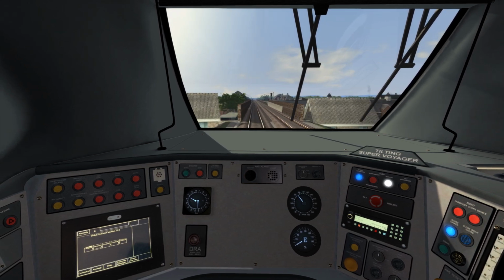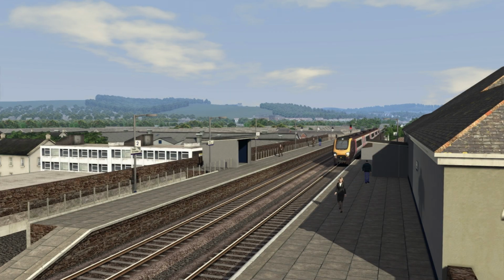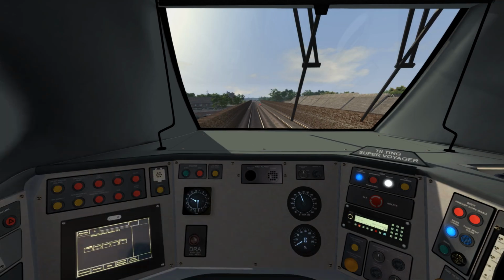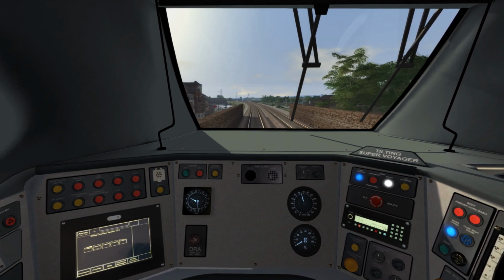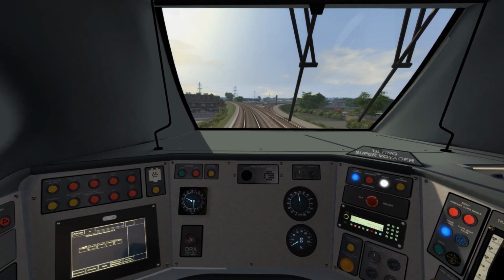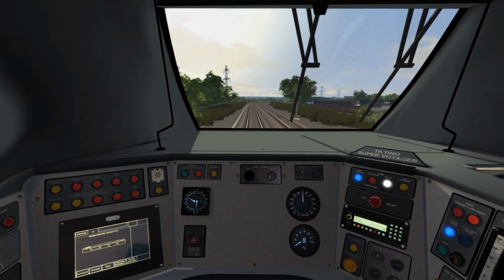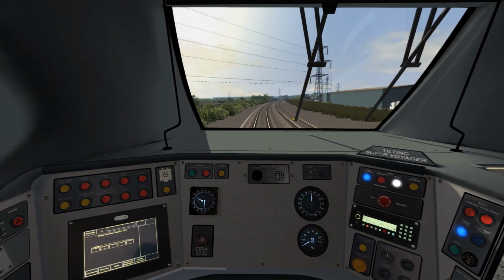We're now coming up on Exeter St Thomas Station. The speed limit here is now going up to 100 miles per hour, and this is the last 100 mile per hour section that we're going to have on this journey into Plymouth.